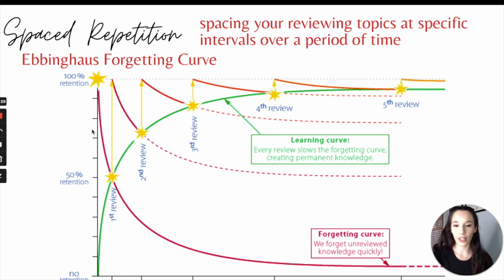Let's go back to the other slide. So this is that one line, the forgetting curve, and it drops like this. However, every time we review, the curve changes. So say this is when we learned it in our class, and this is our first review. What happens is we start to have a learning curve, and the learning curve goes the opposite way, because the more we review, the more we learn.